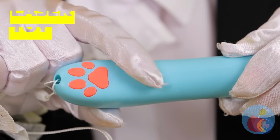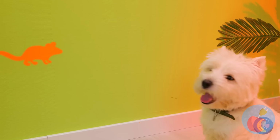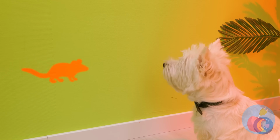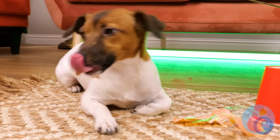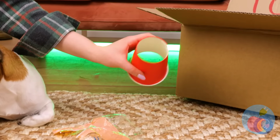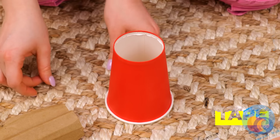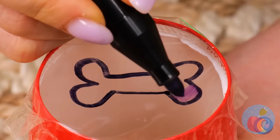Who says that laser toys are just for cats? You don't need 9 lives to catch mice. Mice are fun and all, but let's try something else. Draw something you know your dog will like using this transparent material. Now let's shine a little light on the situation. Game on!